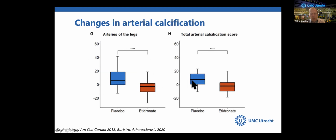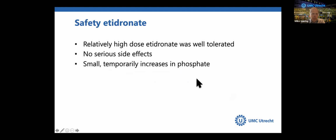We also found that when you looked at other vascular beds, not only of the legs, but of the vasculature of the rest of the body, this summation score is in the same direction. So etidronate has less calcification compared with patients treated with placebo. Regarding safety, although we used a relatively high dose of etidronate, this was well tolerated. We didn't see any serious side effects. However, there were some temporary increases in phosphate during each period that the patients used the drug, but this is already known as this drug is now almost 50 years old.